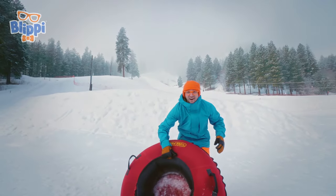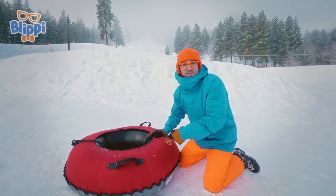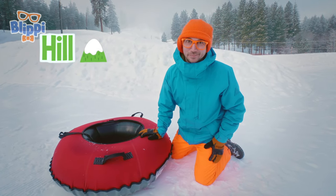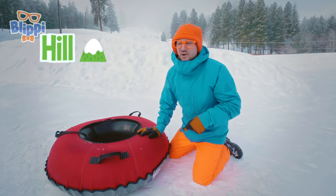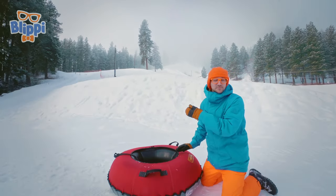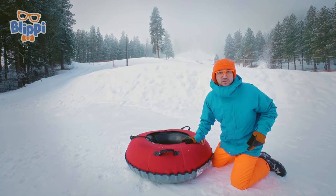Whoa! That was so much fun! Did you see what I just did? Yeah, I rode this inner tube down that hill! But that hill wasn't that big. But hey, here we have a bigger hill, and we have a machine to tow you up to the hill, so then you don't have to walk all the way up there. I'll show you that soon.